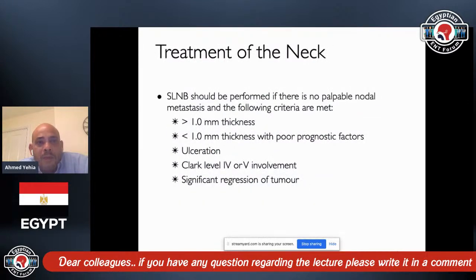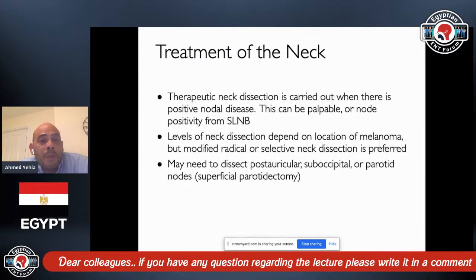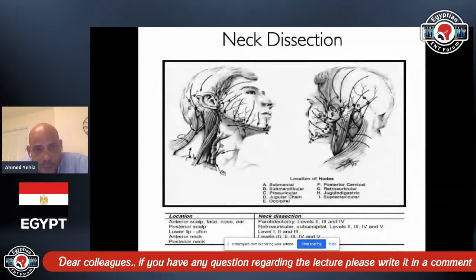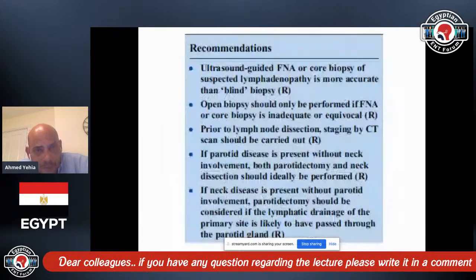So for treatment of the neck, this is where you would do a sentinel lymph node biopsy. We'll discuss when, as we said, any stage above T1B. And the treatment of the neck will depend on the affected at-risk node, whether post-auricular or occipital, parotid node, superficial, depending on where the lesion is: face, forehead, auricle, anterior scalp, posterior scalp. Whether you will do a level 2, level 3, level 4, parotidectomy, or you will do 1 to 3 or 2 to 5, it depends.